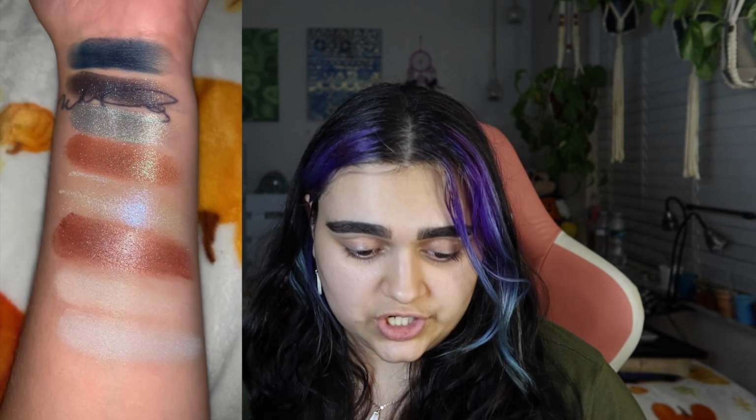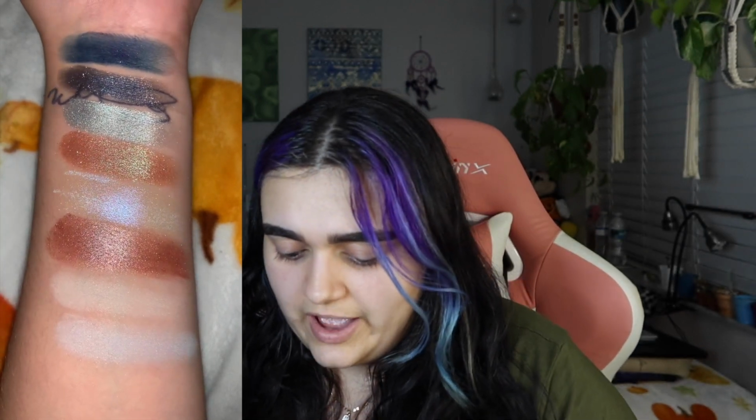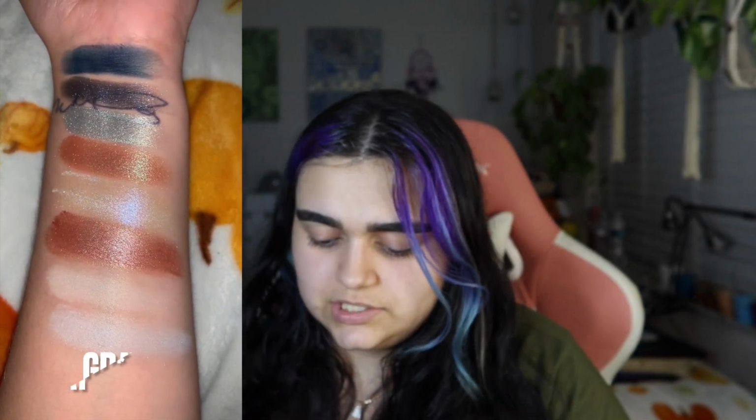Then we have the shade Gertie, which is a metallic mauve pink. Then we have the shade I'm Keeping Him, which is a matte neutral beige. And then we have the shade Since 1982, which looks to be a satin white shade.